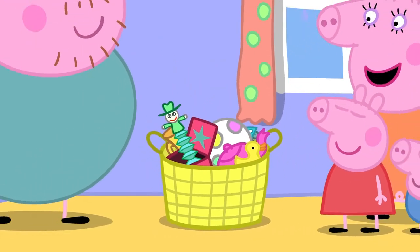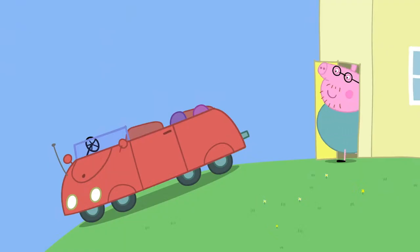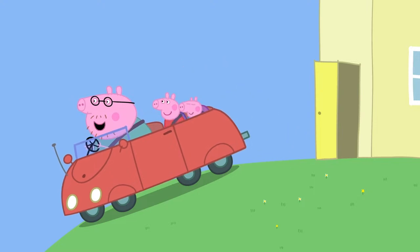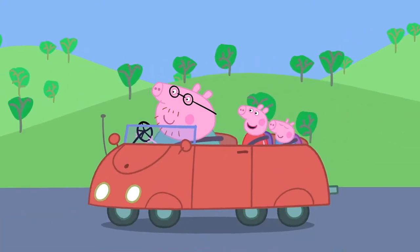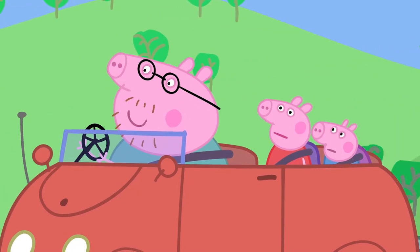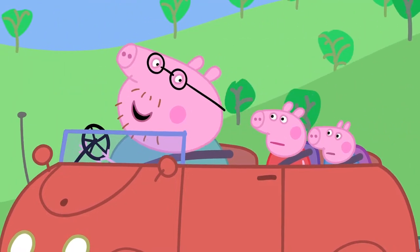There. Lovely and tidy. Right. I'm off to the shops. Can George and me come too? Okay. But I don't think you'll like this particular shopping trip. Daddy, what are you going to buy at the shops? I'm buying a bag of concrete. Daddy Pig likes concrete. Ugh, not the concrete shop again. I'll be as quick as I can.